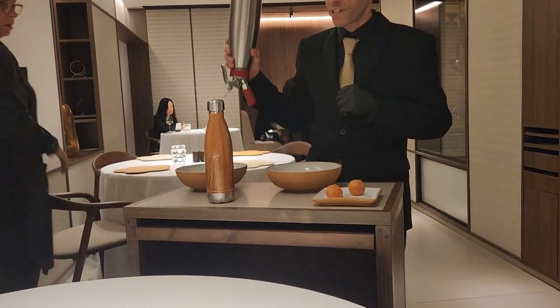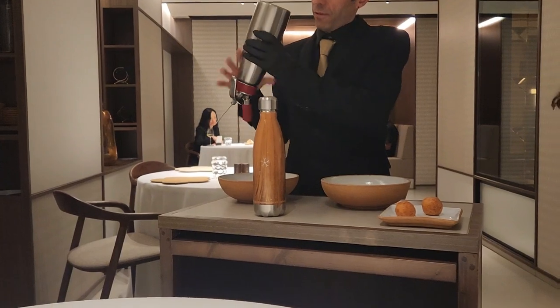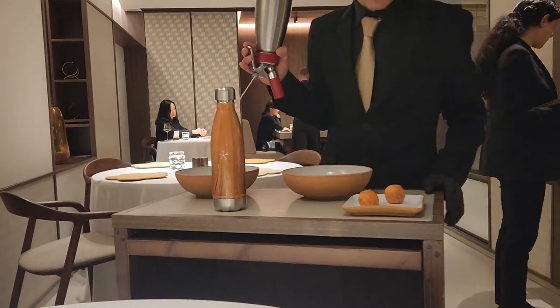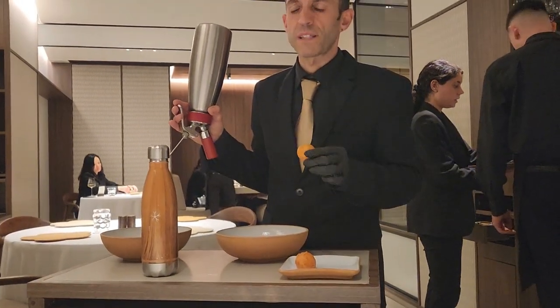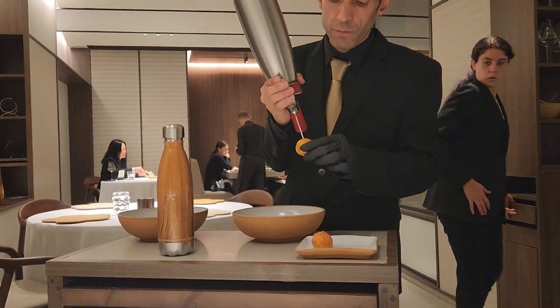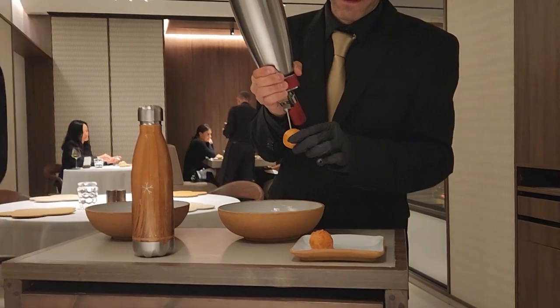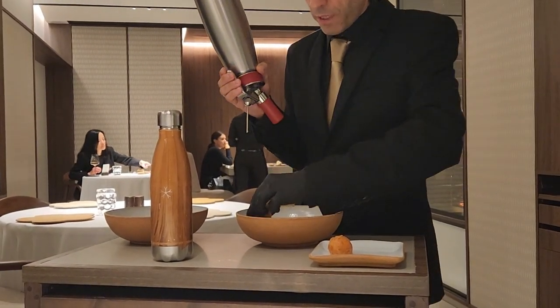Chef, this is a memory of the chef when his grandmother made this beautiful soup. Can you take a video? Okay, no problem. We're going to start filling this spherification of Selva cheese. This is a cheese from Catalonia with this cream of the same cheese here. With just this here. Okay. And you place it in your bowl.